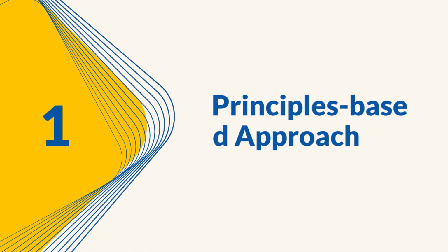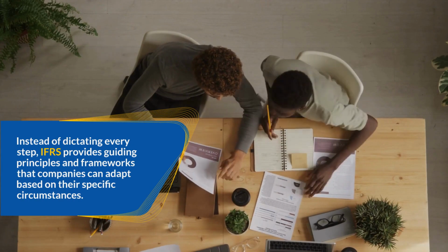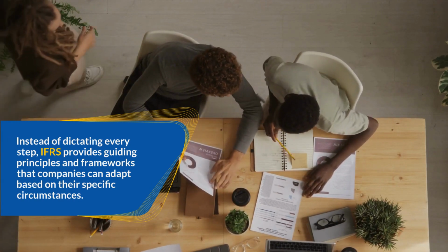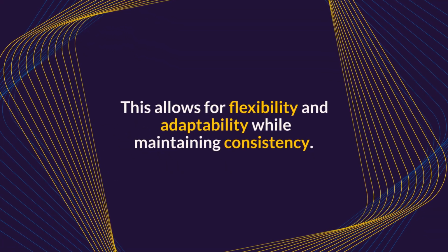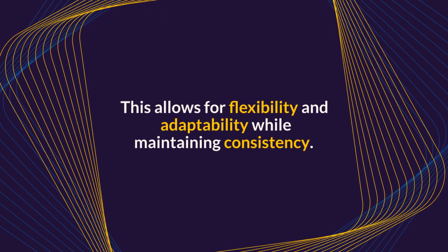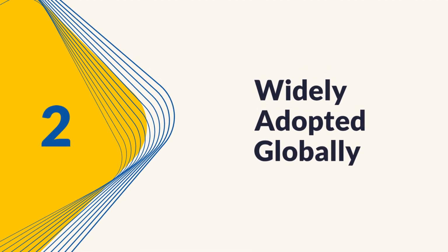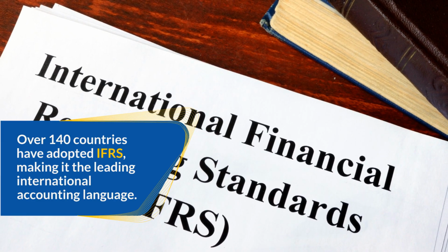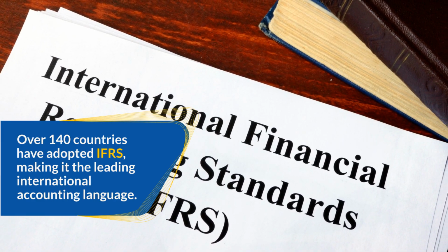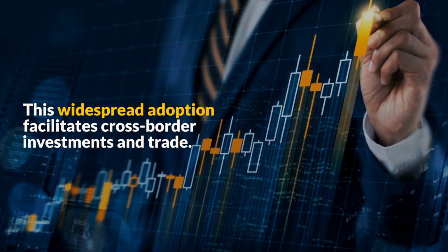1. Principles-based approach. Instead of dictating every step, IFRS provides guiding principles and frameworks that companies can adapt based on their specific circumstances. This allows for flexibility and adaptability while maintaining consistency. 2. Widely adopted globally. Over 140 countries have adopted IFRS, making it the leading international accounting language. This widespread adoption facilitates cross-border investments and trade.